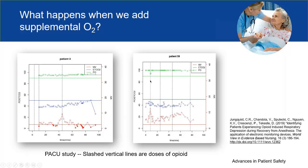But look at this person, all these doses of opioids, oxygenation doesn't move, and they just keep breathing wonderfully. They are somebody who's not sensitive to opioids' respiratory depression effect, and they're probably somebody who would not need to be monitored nearly as closely on the general care floor.